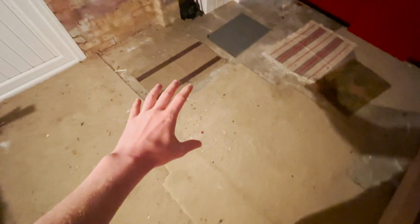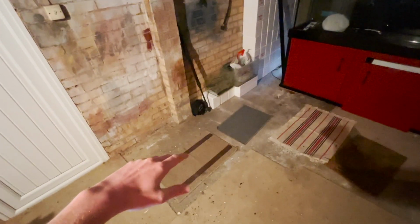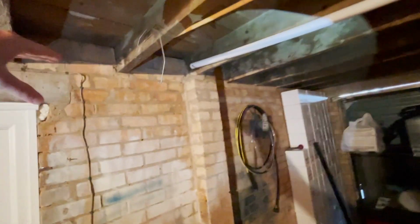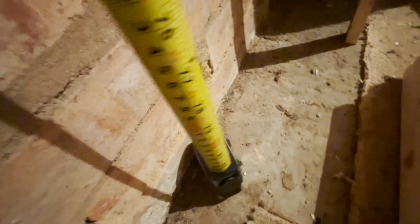In terms of the floor, we have a bit of a dilemma, because I can't actually raise the level up too much because I'm 6'2", and the total height space only goes up to about 7.5 foot. Oh, I've got a tape measure. Let me measure. So from the floor up there, let's give a rough estimate. So that is 7 foot.